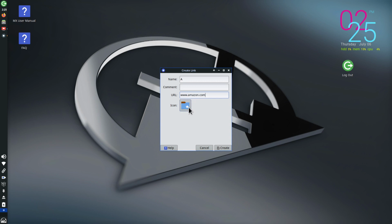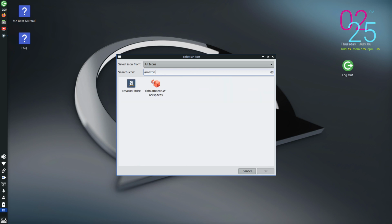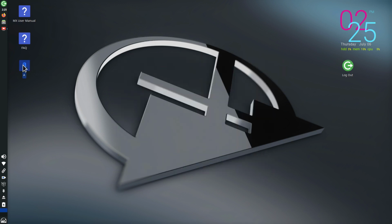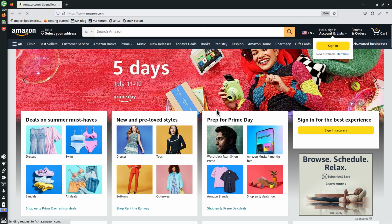You can leave the generic icon if you like. You can click that and pick maybe some of the goofy icons. They're just icons. Don't expect to find all of these kind of icons for the website you're creating these icons for. But this one happens to be here. So that's why I'm using it as a demo. This still goes to Amazon no matter what.